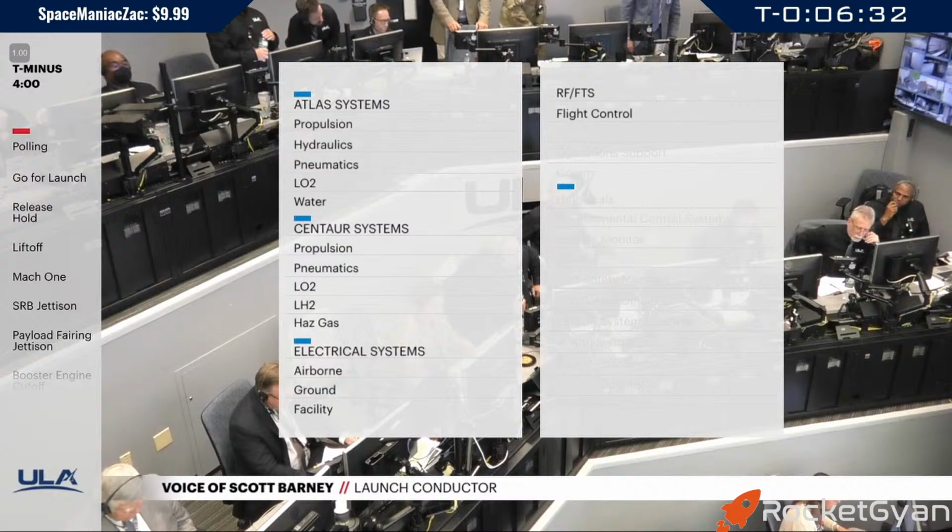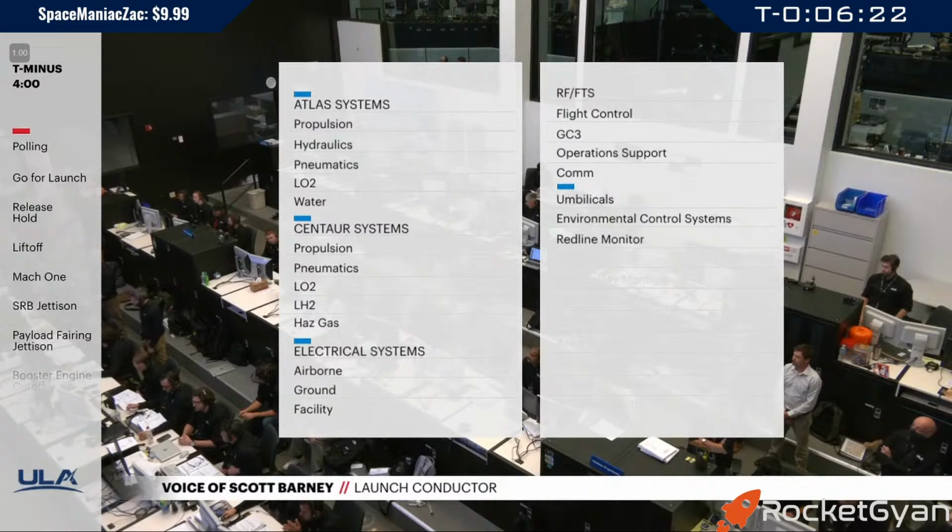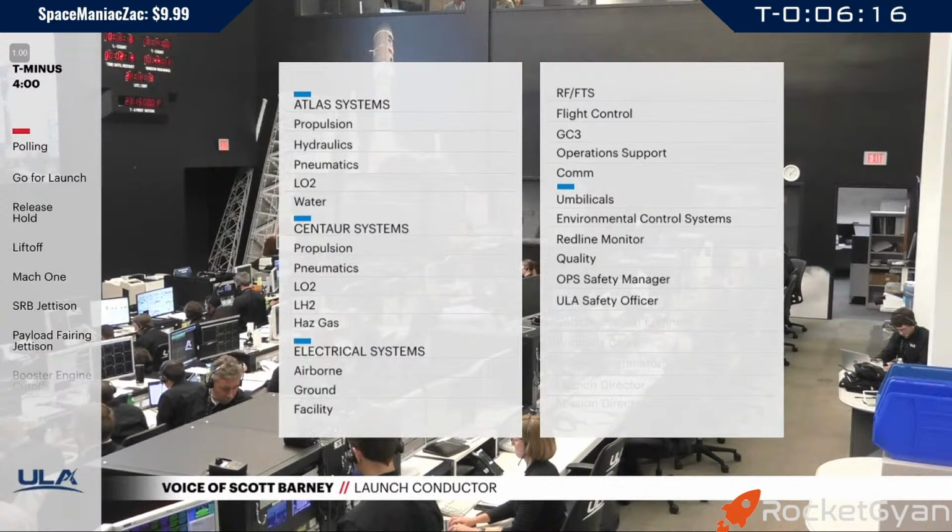COM. Go. Umbilicals. Go. ECS. Go. Red line monitor. Go. Quality. Go. Ops safety manager. Go. ULA safety officer. Go. Vehicle system engineer. Go. Anomaly chief. Go. Range coordinator. Clear to proceed.